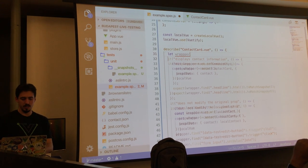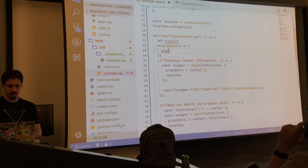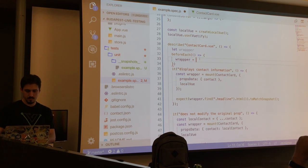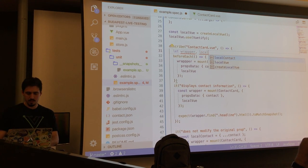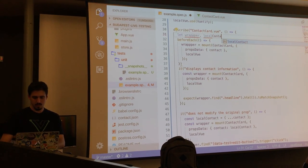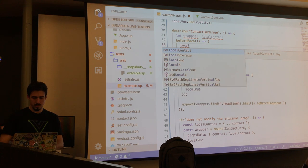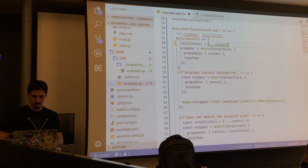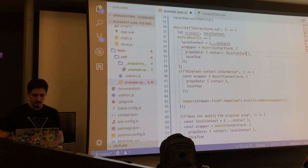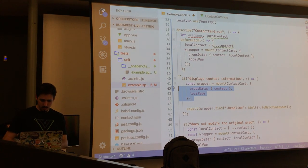So basically you need to create a variable here and say beforeEach, wrapper equals, and then you have a mount here. So I could also have the local copy if I want to. Yeah, call that localContact. Now I can have that and say every time localContact equals a copy of the contact, and I pass it here as localContact. So every time I'm passing a copy, I have the localVue, I have mount. Okay, so now I can remove all the wrappers called here.